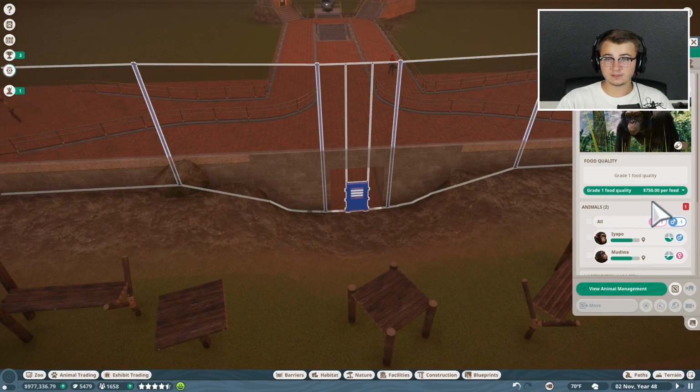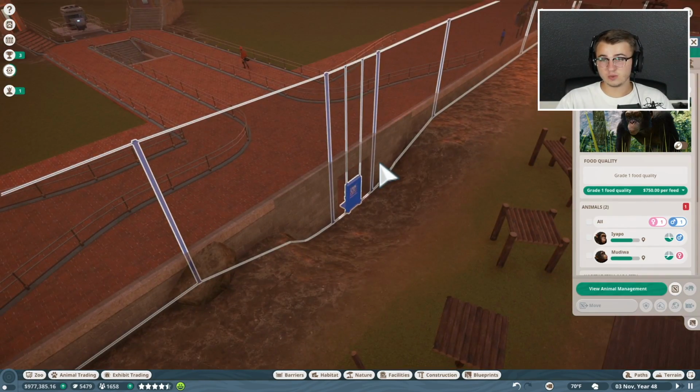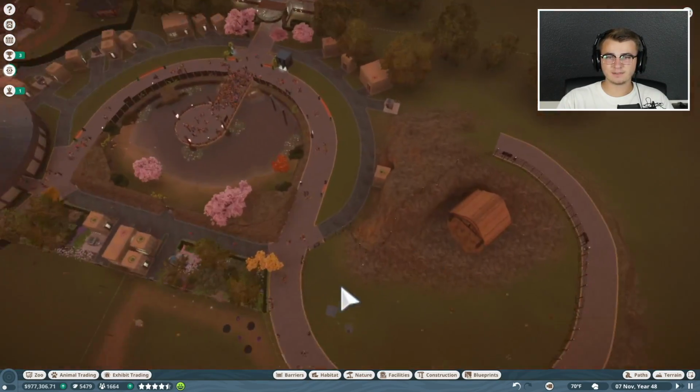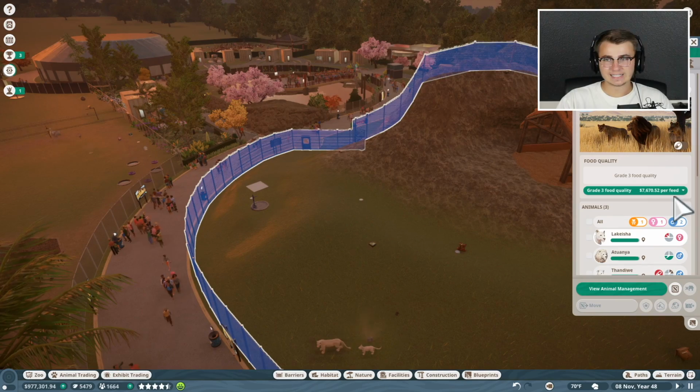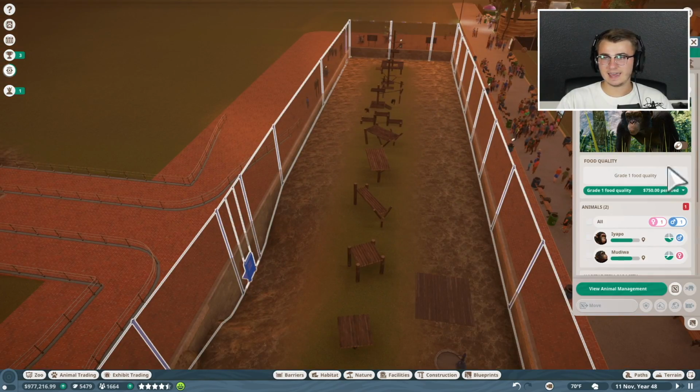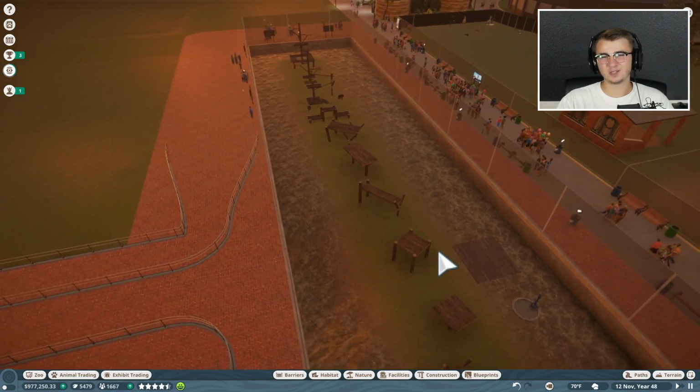All right, they're fairly cheap to feed. Just having 2 of them, of course. But I'm pretty pleased with that. Definitely beats the lions. What are we paying for the lions' food per day? 7,600 bucks per day. Compared to 750? Yeah, you can't beat it. You can't beat it. Well, you could, but it'd be weird.